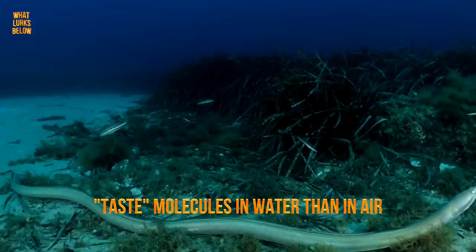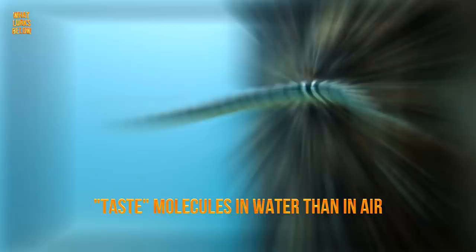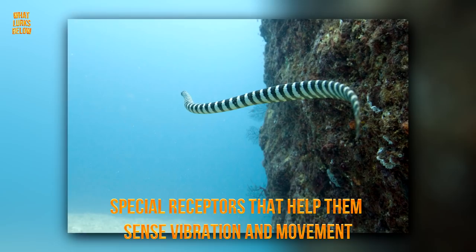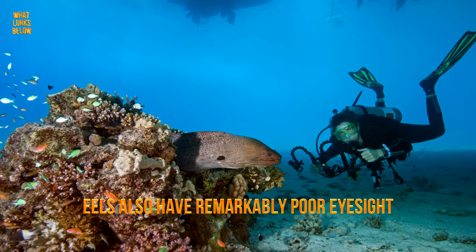We don't know much about sea snake vision, but it does not play a significant role in catching prey or selecting mates. Sea snakes have special receptors that help them sense vibration and movement. Some snakes respond to pheromones to identify mates. Eels also have remarkably poor eyesight, so they rely largely on their incredible sense of smell when hunting.